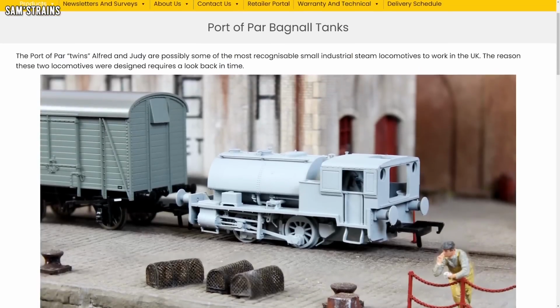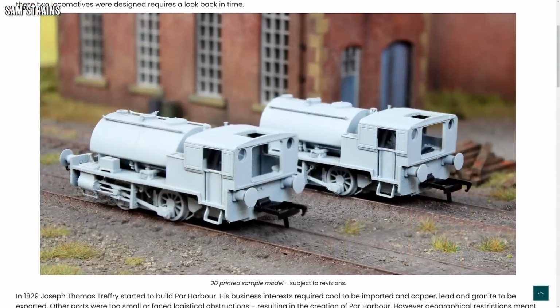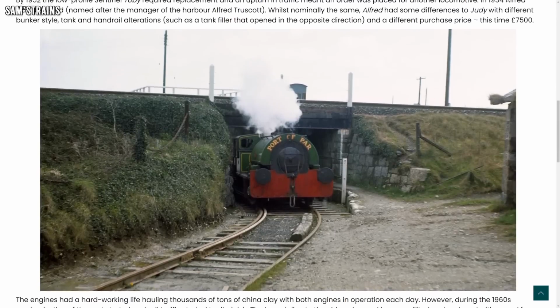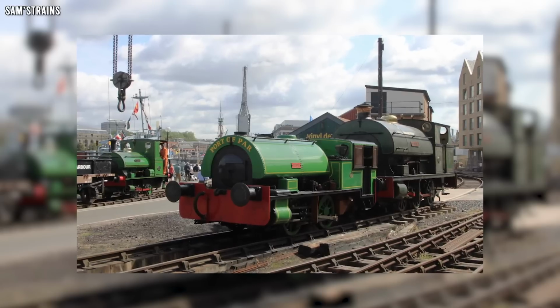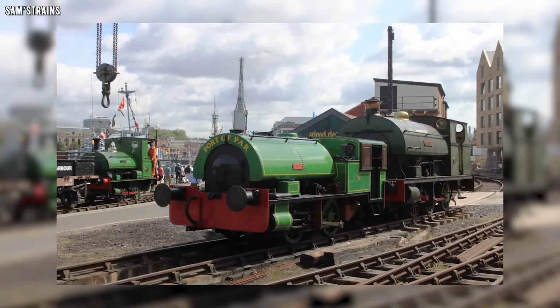The third new locomotive announced by Rapido is a little bit unusual. It is the Port of Par saddle tanks, and these things were designed specifically to fit under a low 8-foot high bridge, hence their oddly squashed appearance. There were two locomotives, Judy and Alfred, built in 1937 and 1953 respectively for use on Par Harbour. And famously, it was these locos that formed the inspiration for Bill and Ben in Thomas and Friends, and I'm sure a lot of you will be familiar with that.